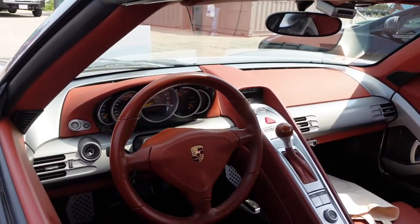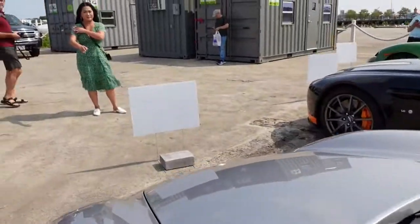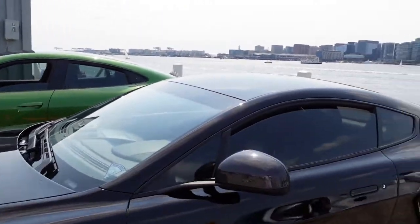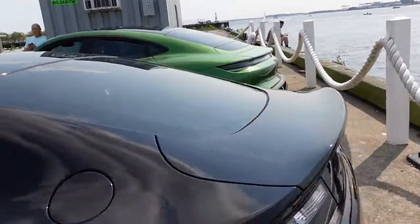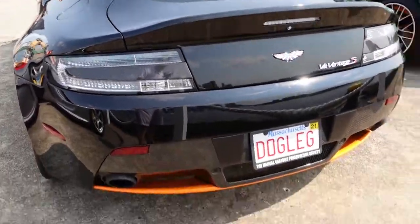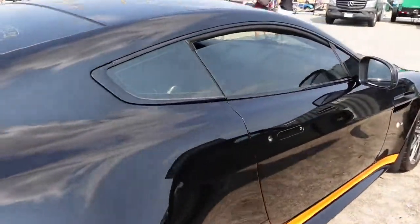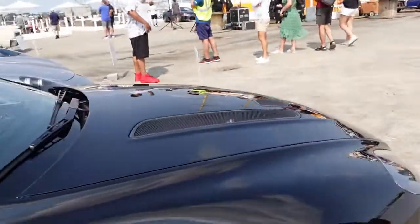And the driver gets on this one, he told me. He goes, it's absolutely fantastic. It squats right down to speed. Of course it should. It's a V12 Aston Martin. And this, I believe, is the V12 Vantage S. It says dogleg, he must be a golfer. Beautiful car. And this Taycan. Unbelievable. What a great looking car.